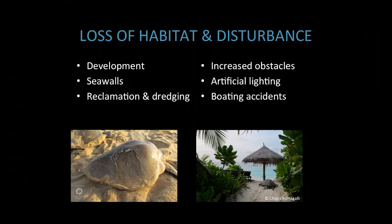Loss of habitat and disturbance is a big problem all around the world, from development, either resort islands here or local islands, building a harbor in a nesting area, building seawalls where turtles can no longer get in. And also artificial lighting is a big problem for hatchlings. They usually go towards the brightest light, which is normally the reflection of the moon on the water. So when there's a resort or a village behind them, they get confused and disoriented, and they head inland into the jungle or on a road where they cannot obviously get to the water.